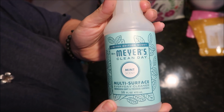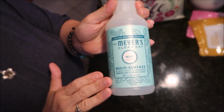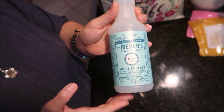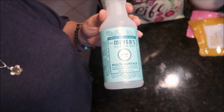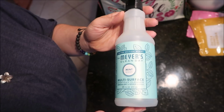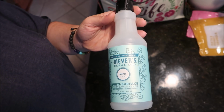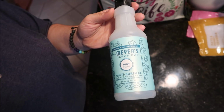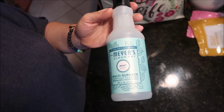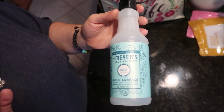So this is the limited edition Mrs. Meyer's mint scent. This actually just came in my new Grove order that I just did, because when I finished this one, you guys, I was actually sad. This one smells so amazing. It's just fresh and clean. I actually grow mint in my garden just because I love the smell of fresh mint leaves, and this was really good.